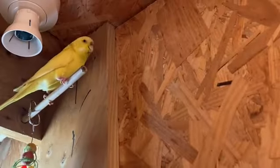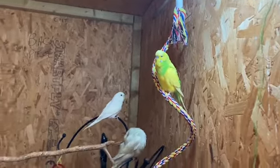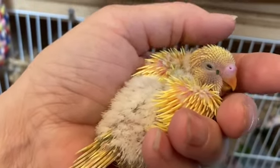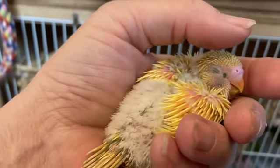Chella's having fun. She was just on the toy. Aren't you, Dad? Yeah. There's Liberty. Gorgeous Liberty. Astrid. And here's our little darling who's snoozing in my hand quite comfortably.